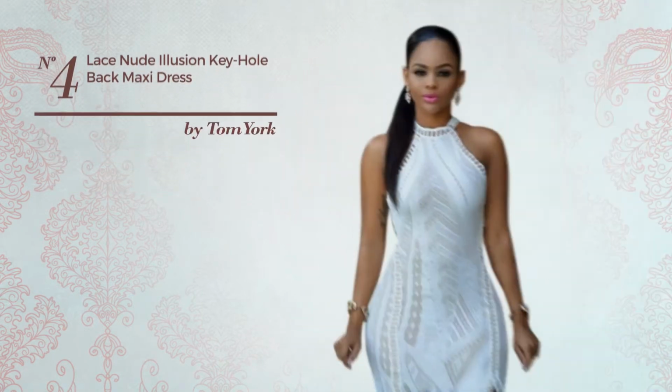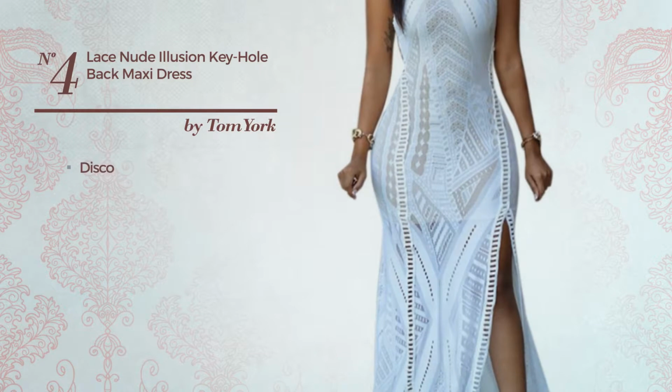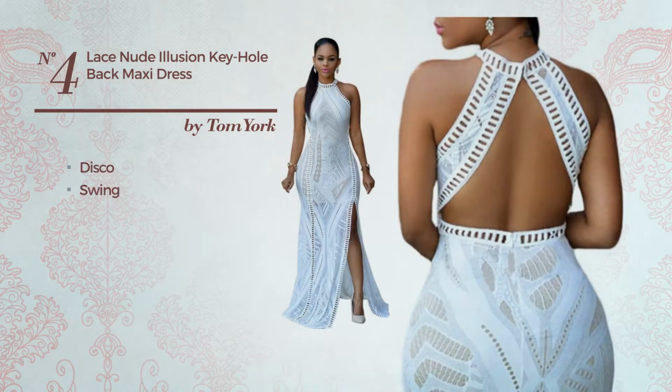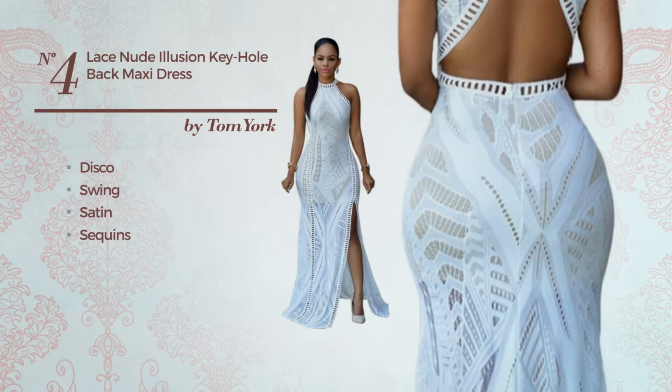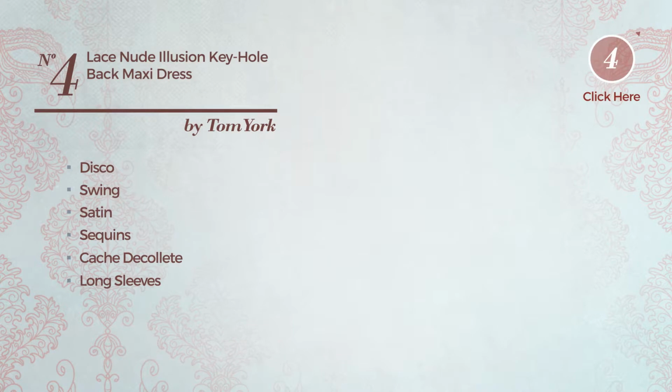Number 4, a bridal winter mini-length tie dress. Featuring an elegant disco-inspired design with swing, crafted from quickly drying satin, accentuated with sequins. This dress includes cache decollete, long sleeves, lace bodice, keyhole back, side slit, short length hemline, empire waistline and band. Available in 2 other colors.